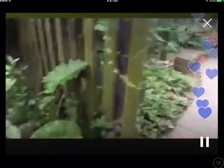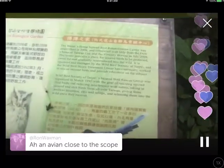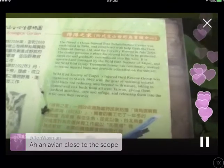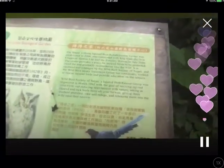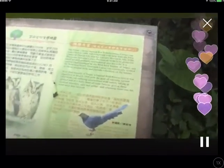Okay. The Bird's House Injured Bird Rehabilitation Centre was established in 2006. Yeah, we'll get a close-up, Ron. The centre provides a place for injured birds to be protected. So you can't bring them here. You have to take them to the hospital. Yeah, first step is go to hospital.